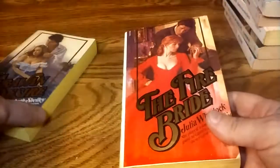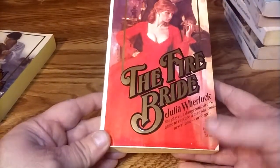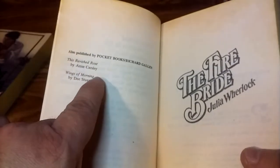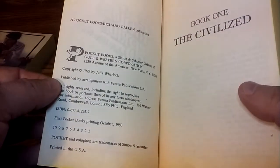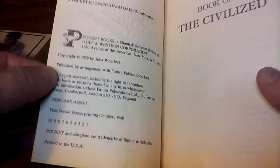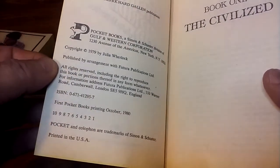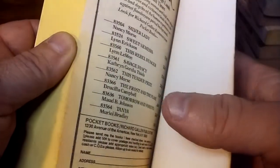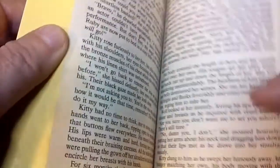But I think these might have all come from one collection, an original owner who was buying these books at the time of release. Anyway, so this is called The Fire Bride. And like I said, you can tell it's a Gallon book because of that frame around the edge. October 1980. Copyright 1979 though, so it looks like it's a reprint of another book. Book 1 was Civilized. There's a sample of the rain. It has some staining there. It seems to lighten up as you go in.